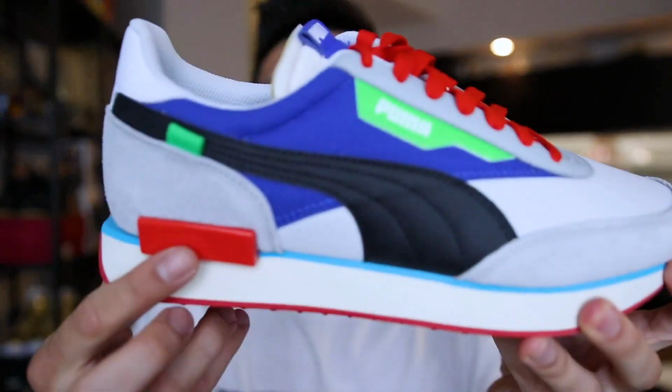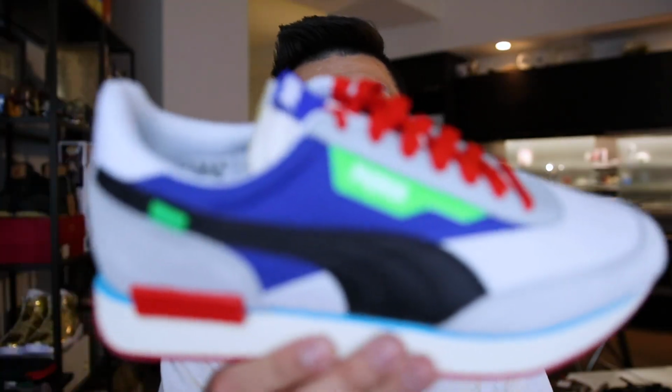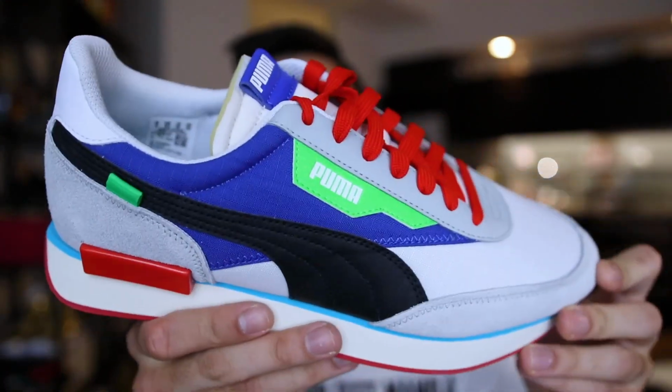So yeah, also some people have compared this to a Sacai, a Nike Sacai LD Waffle, just probably because like this on the back right here, maybe the colors. But yeah, if you wanted an alternate sneaker to the Nike LD Waffle Sacai collabs, the Puma Future Rider comes in at an amazing $80 price point with some really great colorways.